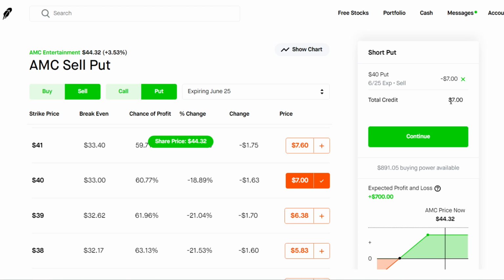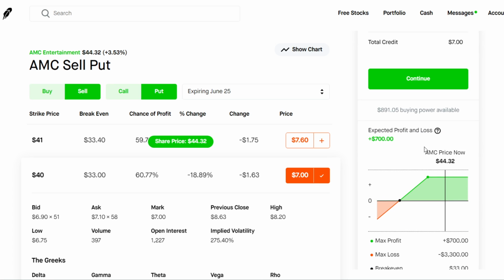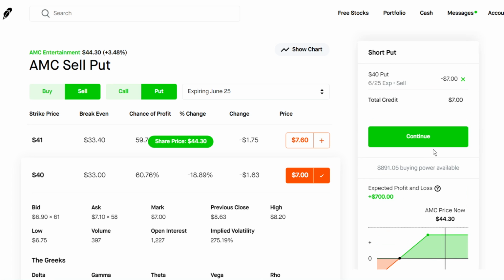If AMC goes under $40 by June 25, you will have to buy 100 shares at $40 each. But because we're receiving a credit of $700, it's lowering our cost basis of each share by $7. So it's pretty much like we're buying 100 shares at $33 each. But of course, we want AMC to hover just above the $40 mark. That's where we will realize our total credit, our total profit of $700 in just 2 weeks.